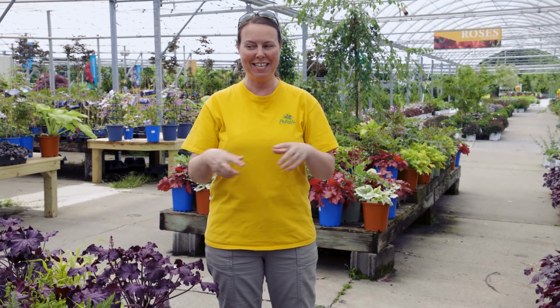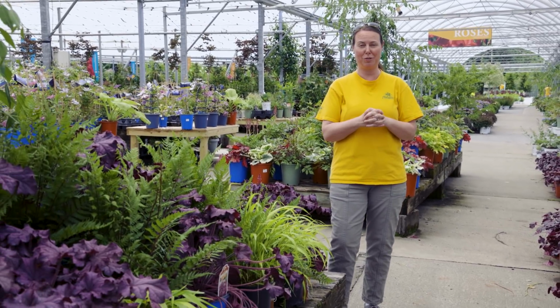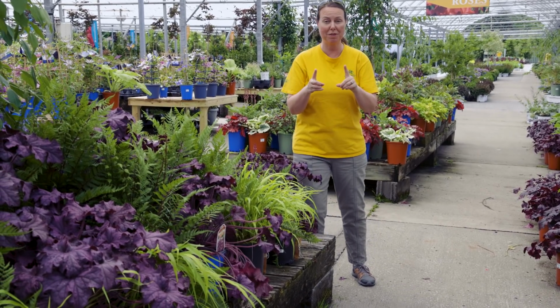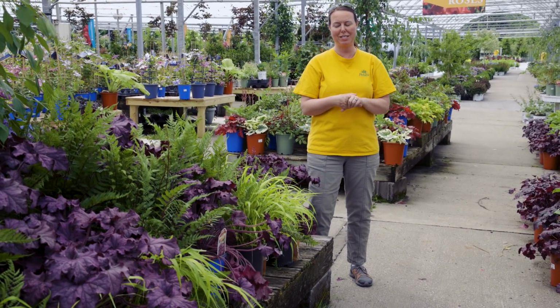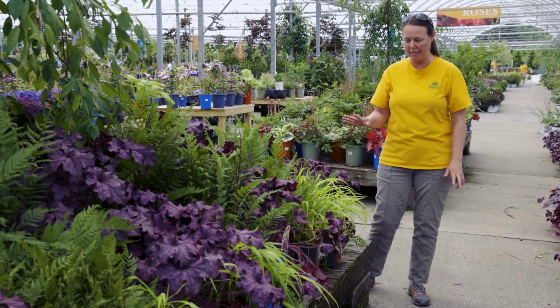So we are in the perennial department, one of my favorite places in the world. And we're actually in the shade section. So we wanted to show you this beautiful combo. Stella always does a phenomenal job here at Oakwood Village. And we have many, many other talented perennial associates as well. So come out and visit the stores, especially if you need some perennial color for the shade. So we're gonna show you this combination and it's just absolutely gorgeous.